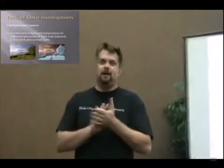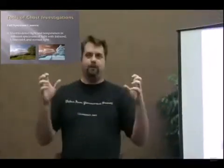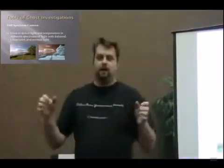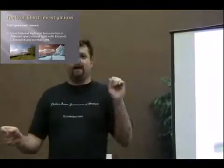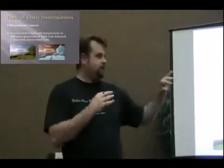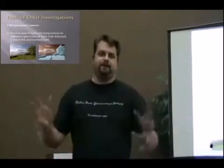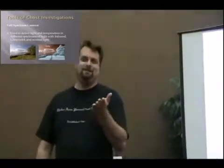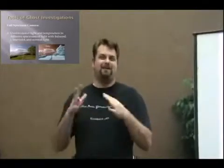Full spectrum camera, another one. Again, this is another expensive item. We don't have one on the table, but it allows you to get a picture of the entire light spectrum, including outside the visible light range, such as infrared and ultraviolet. Similar to the thermal camera, it allows you to see things that you can't normally see with your eyes. Those are real expensive, around $5,000 to $10,000. You could actually make one yourself if you wanted.